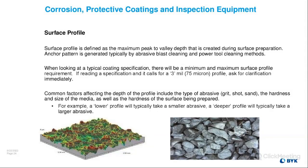So common factors: you've got your abrasive blasting unit, you checked your lines for moisture content and oil content, you have the right nozzle size and orifice size, and you're using the right abrasive, or you think you do. You're going to check your abrasive. What was specified? Grit, shot, or sand? The hardness and size of the media, as well as the hardness of the surface to be prepared. Varying types of steel have varying types of hardness, and with certain abrasives you could stand there all day and waste a lot of man hours and a lot of abrasive just trying to get something that probably needed a different size or a different type of abrasive.